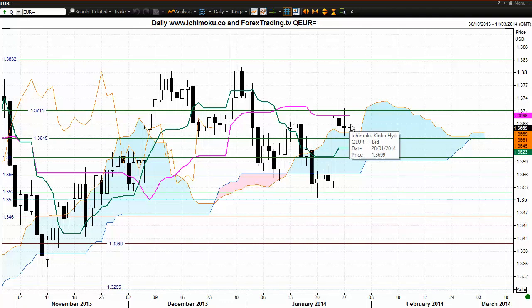So a bearish market in the medium-term time frame, but still bullish in the fast term time frame by trading above the Tenkan-sen, the green line, and the Chikou span is within the corresponding price action. So that's really telling us that this is a very indecisive market, a market that can't make its mind up.